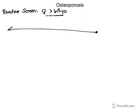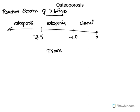All right, a few words on osteoporosis. Routine screening per the USPSTF, women greater than 65 years old. Clinically, you might do this earlier in someone who has more risk factors or went through early menopause, but USPSTF says women over 65. So let's talk about what we're looking at on this bone density we're using to screen. We're looking at the T-score between 0 and -1 is normal. Between -1 and -2.5 is considered osteopenia. And less than -2.5 is considered osteoporosis.